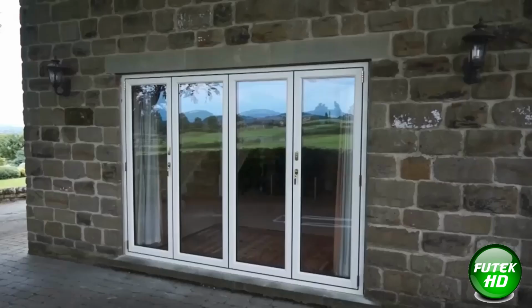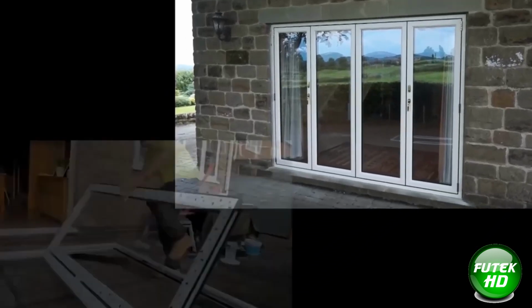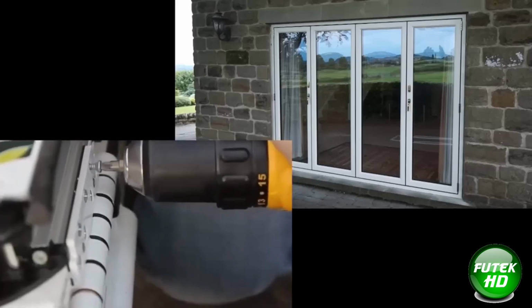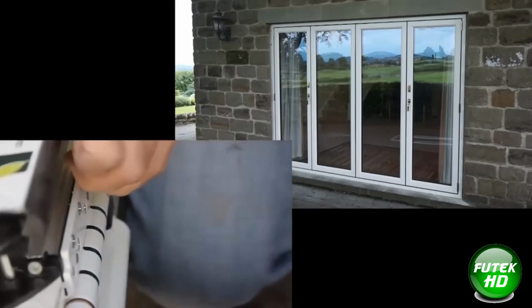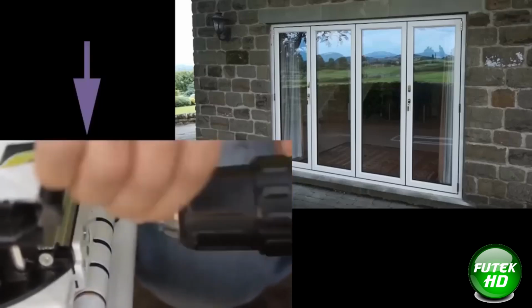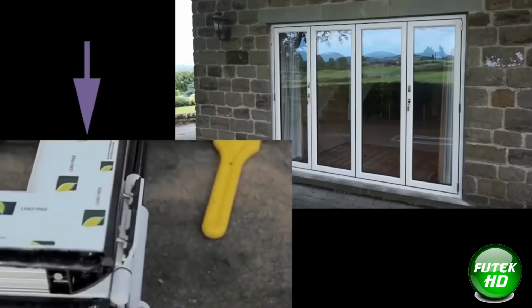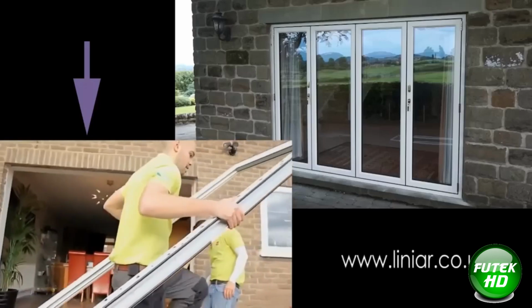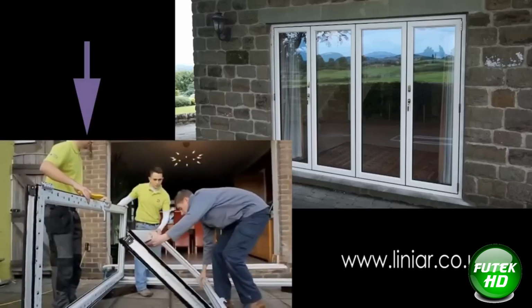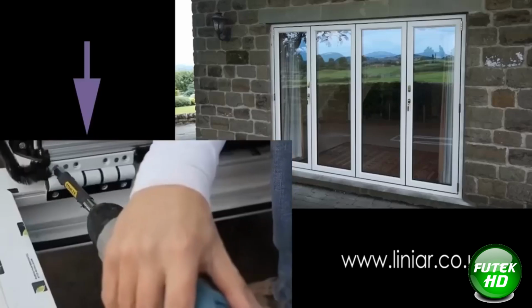Depending on the door style, consider whether to fit the bifold door with sashes in place or remove them for larger doors. The choice may impact the installation method. For this demonstration, the bifold door is fitted with the sashes in place, showcasing versatility based on specific project requirements. Adjust fitting strategies accordingly, following the manufacturer's recommendations for optimal results.